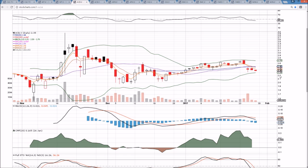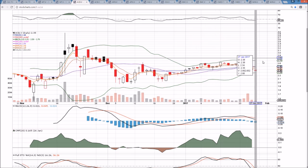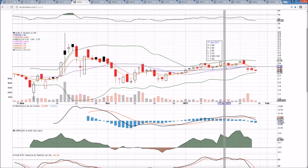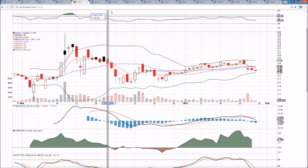There was a nice little day trade opportunity from that level, but obviously no follow through from the bulls, and we're closing down near the low of the day the previous 2 days. So support is 230 and then looking down to 221, and we did lose this higher low pattern. The bulls would have had to have held 251 to maintain that higher low pattern. The bears taking some control in the short term over ACB.